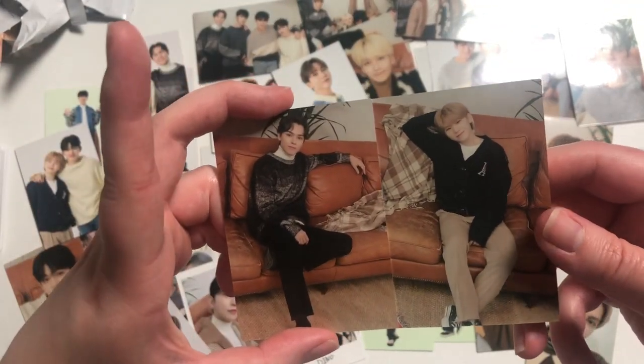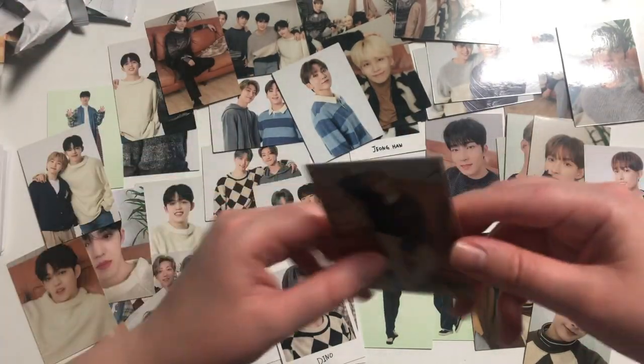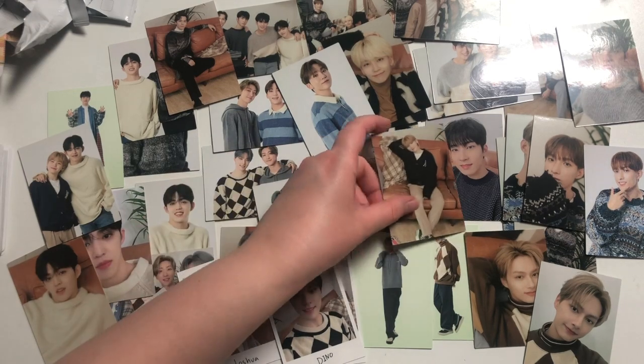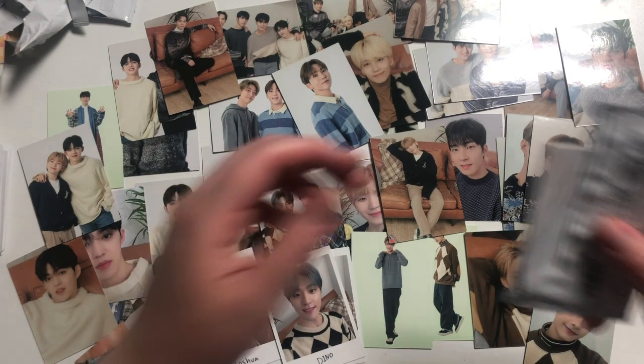I don't know why these are so funny to me. That's really funny. Okay. Where can I put you, Woozi? Oh, I have Woozi here. All right, last pack. We have one Seungkwan card, so I'm happy. Can we get one more?